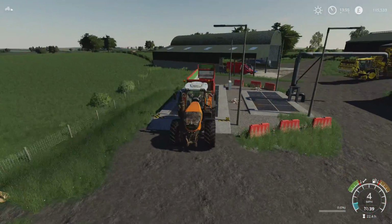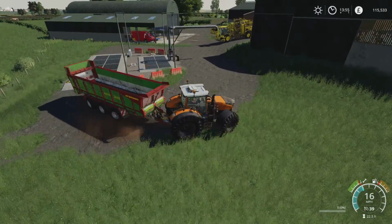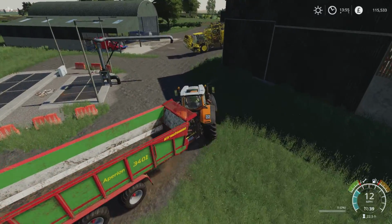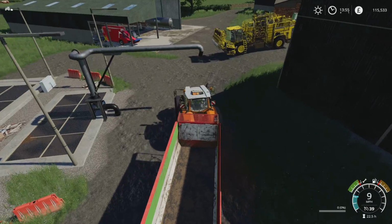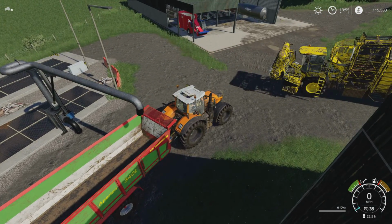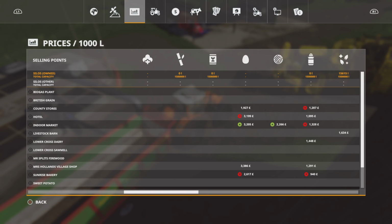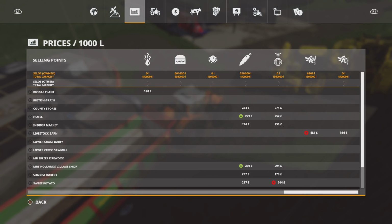Right, so carrots are all in. I said I thought we were going to be looking at about 500,000 litres. I'm going to actually put this just under here, because we are going to take our first load. The price did come up at the hotel. The price at the hotel is now sitting at, for carrots, 279, so it's just gone above the 277 that Sunrise Bakery were offering. So we're going to take it to the hotel.